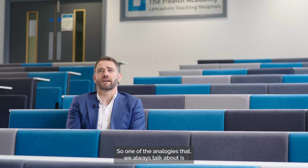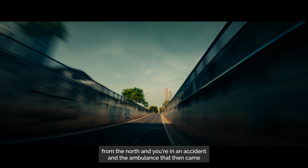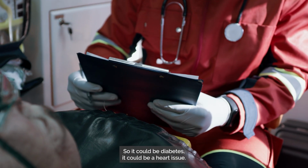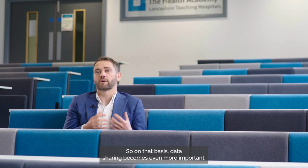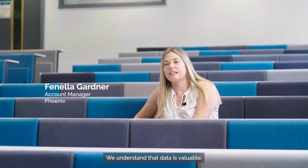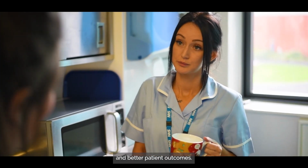One of the analogies that we always talk about is if you got in a car and went down the M1 towards London from the north and you're in an accident and the ambulance that then came and picked you up wasn't aware that you had various issues with your health. So it could be diabetes, it could be a heart issue, it could be something that you're allergic to. And it's very difficult for them to understand what your medical history is. So on that basis, data sharing becomes even more important. We understand that data is valuable and it's about turning that data into actionable knowledge so that they can provide better and healthier communities and better patient outcomes.